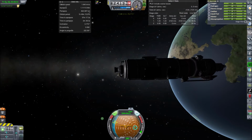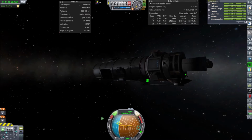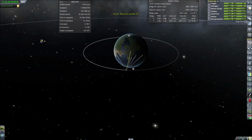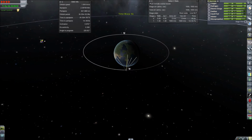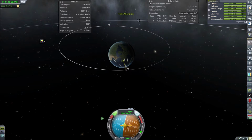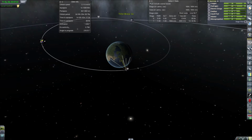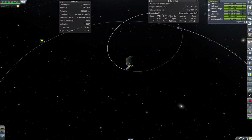Let's check our little fuel cell and see just how long it has left. It's got plenty of fuel in it. Okay, so what we're going to do is turn that engine on, see if we can get an encounter with the moon. And probably going to have to fine tune this. We got plenty of fuel. See, I think the other one would have made it if it hadn't been for my little mess up.